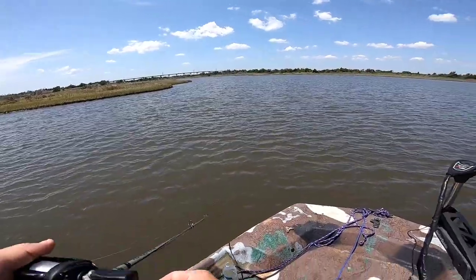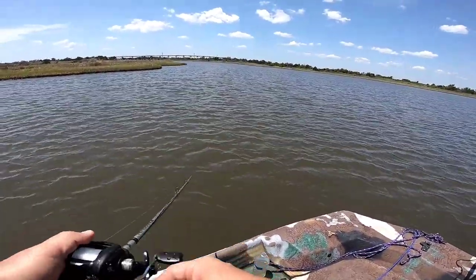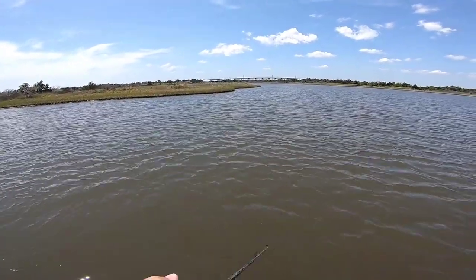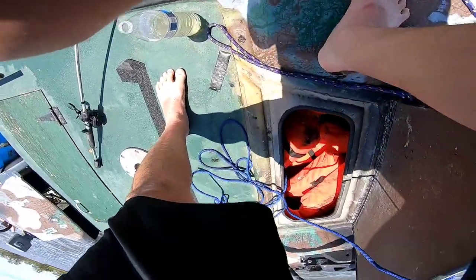All right, made it to the hot spot. We are going to throw top water for the first couple casts, and then we're going to try to work in the live bait. But I don't feel like top water is the way to go right now. Make this as quiet as possible.